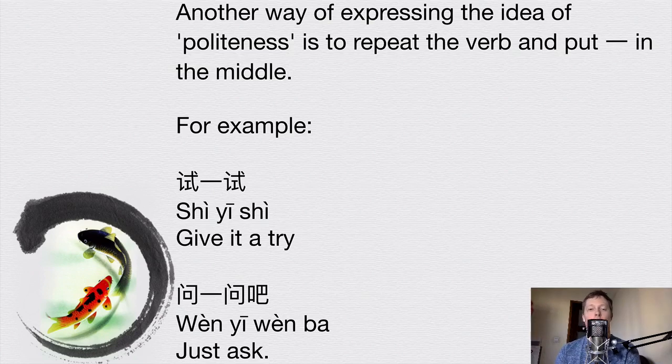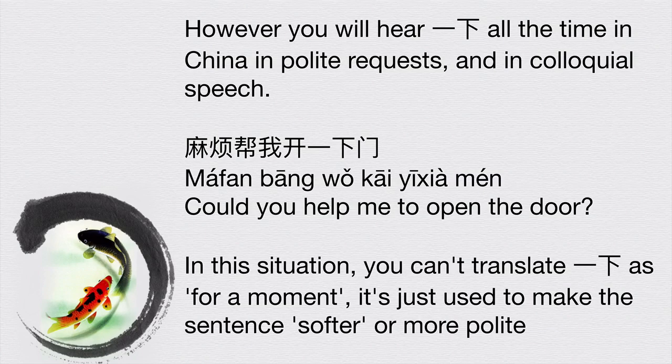问一问 or 问一问吧, just ask. We could also say 问一下. However, you will hear 一下 used all the time in China for polite requests and also in colloquial speech. Living in China, I hear this expression so many times every day.